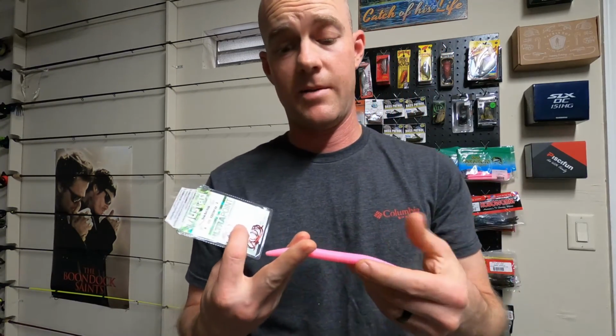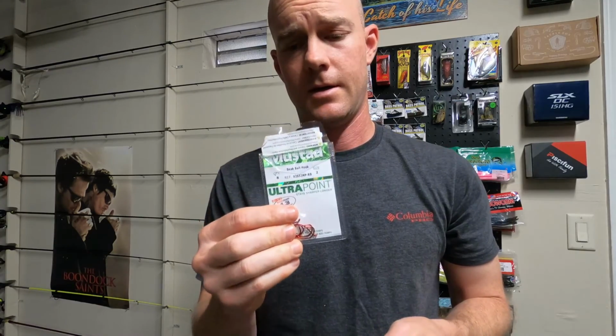For the second rigging option, this one works really well. I personally have better experiences with this rig versus the Texas rig, but there are different conditions for both, right? So the Texas rig I like to use in weedy conditions, because you can get it through brush, you can get it through weeds, you can bounce it off of rocks, and generally you'll get a couple snags out of the day, but the majority of the time you can get it right out. But this version is the wacky rig.